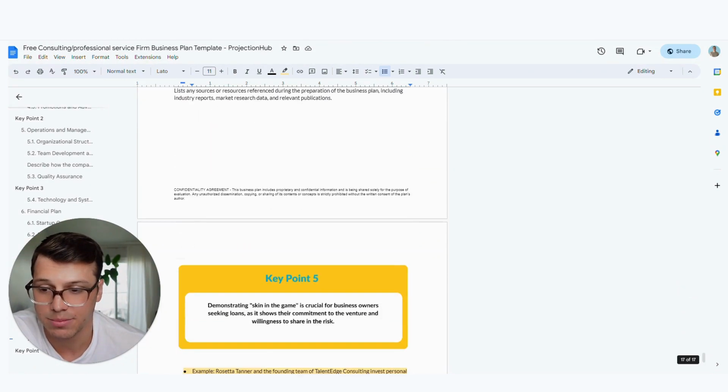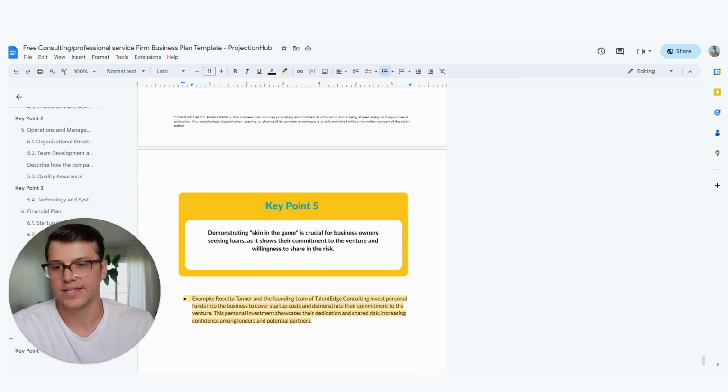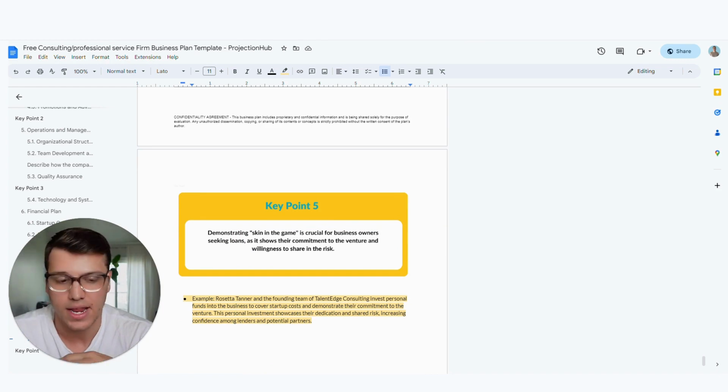Brings us to the end of the business plan template, but we're missing one key point, and that is demonstrating skin in the game. I want you to think about, if you're buying a house, you're going to put a down payment down, and the bank or your lender that's giving you the mortgage is also going to put a lien on your house. So if you default on that loan, you're going to lose your down payment, you're going to lose your house.